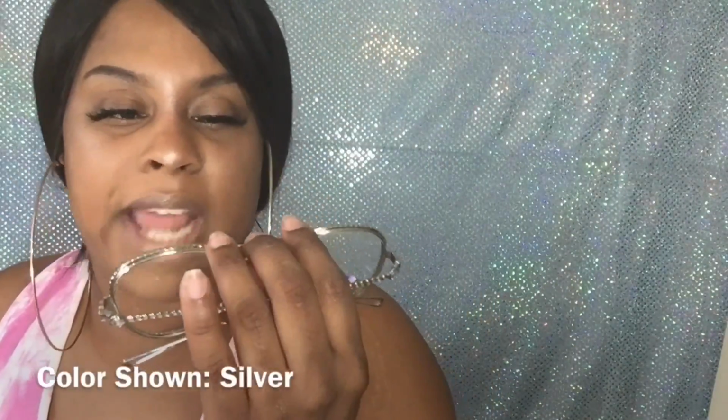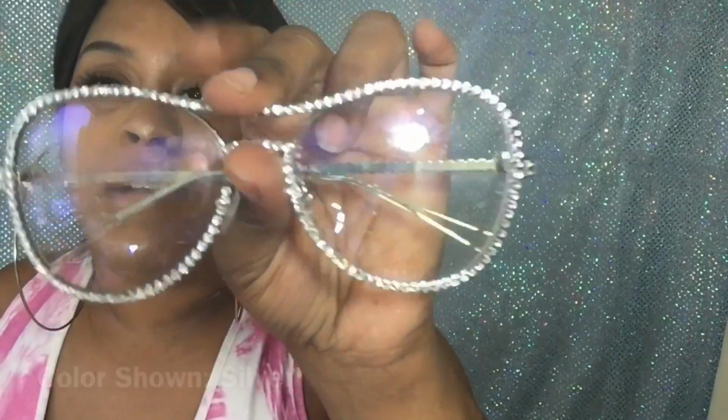I got them in silver. They also come in rose gold and gold, so I might cop these in gold as well. And the rhinestone goes all the way through, so from the front to the back of the glasses. And these are a must have, like, yes honey.